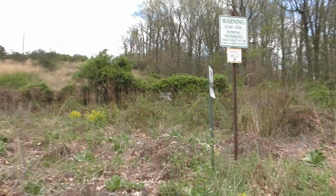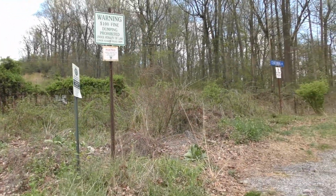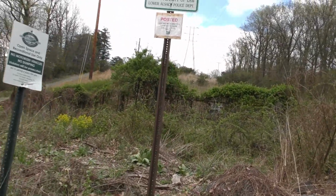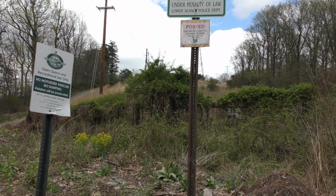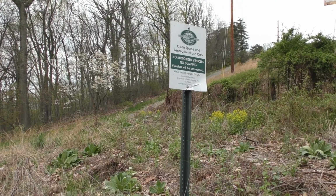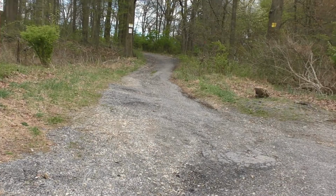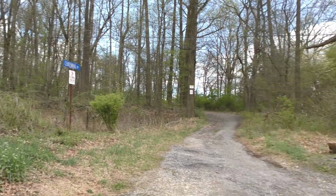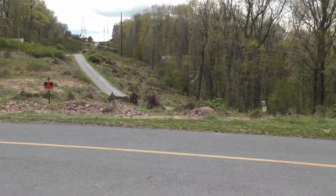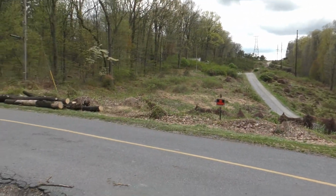All right, I made it back down here from where we came from up there. So just showing you some of the warning signs here. If you want to hunt up here, you have to have written permission from Burke's Nature. There's some more signs with information on them. This area right here, don't park here. Tow-away zone, private driveway, don't block the driveways. Clearly marked all along here, private property, no parking. So be respectful of the private properties that are up here.